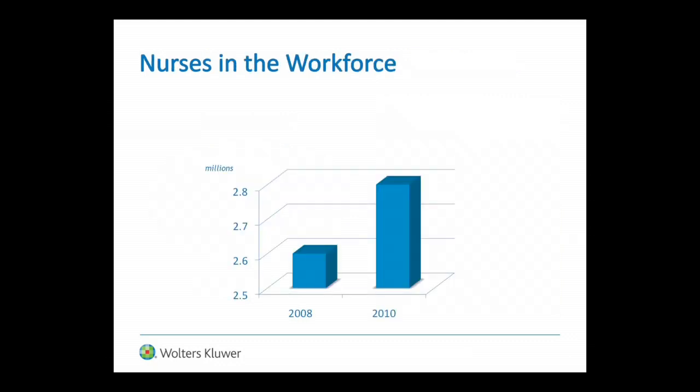We know that in 2008, there were about 2.6 million nurses in the actual workforce. Today, there are over 2.8 million actually practicing. That's a huge number here in the United States. And these numbers are similar in the rest of the world, although the percentages are a little different, but that's a huge number of nurses actually out in practice.